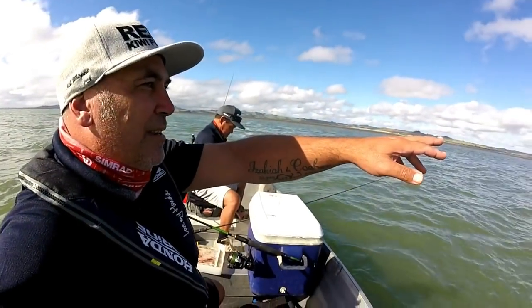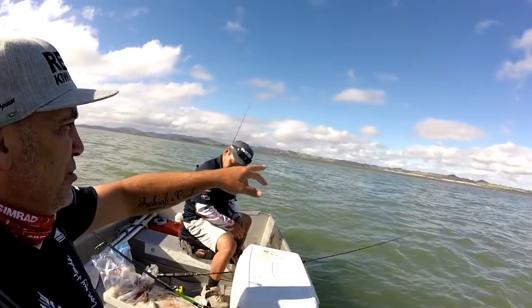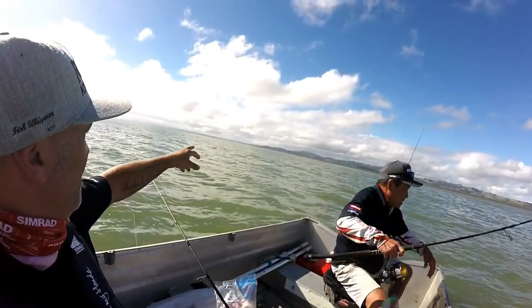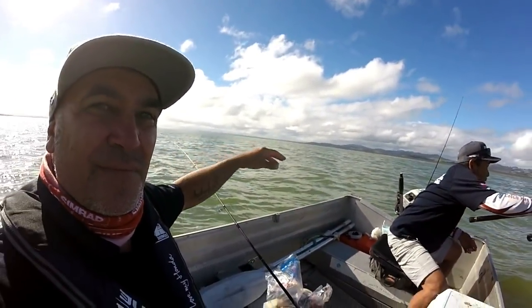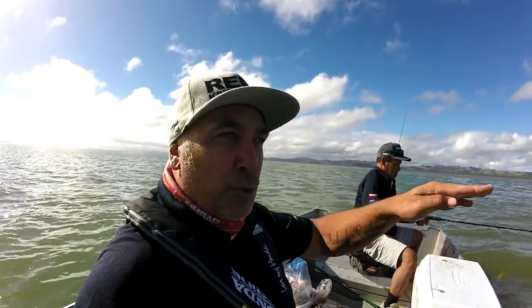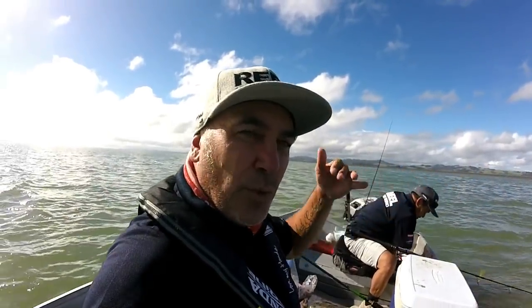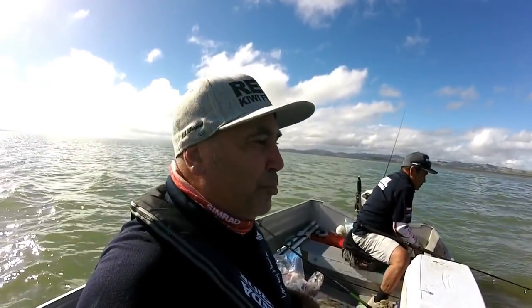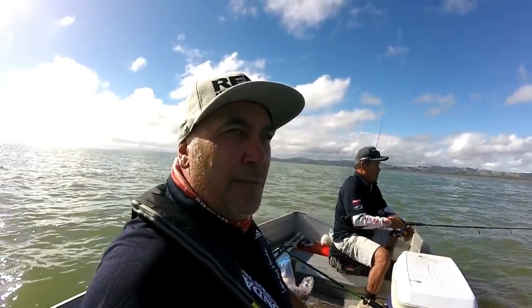But that bank is all the way up there. It comes down right down there. So you'll find fish will just sort of mooch up and down this bank, swim with that tide. Tide's still going out, pretty much getting low. But yeah, heap of fish here.